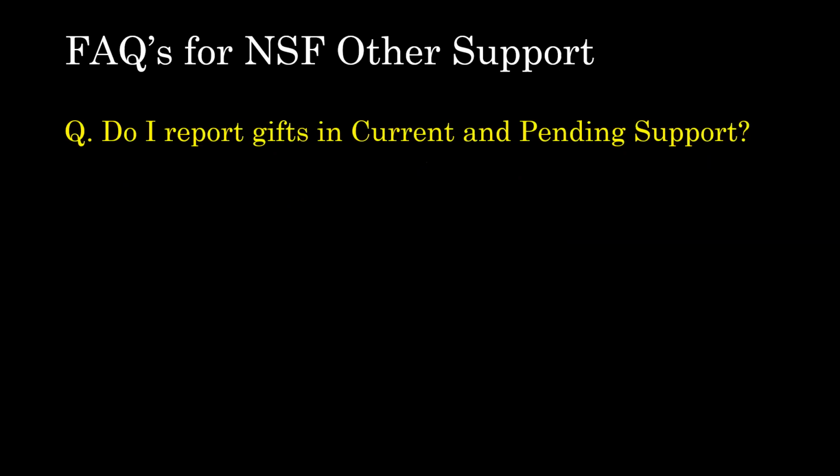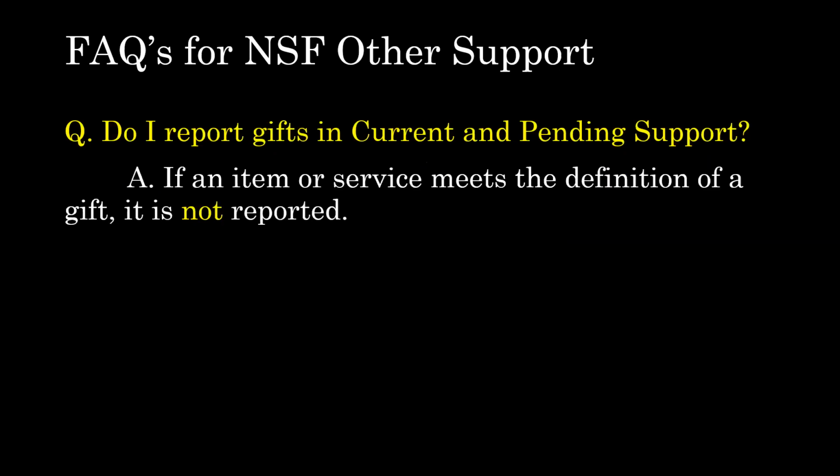Okay, this should be a pretty easy one. Do we report gifts in current and pending support? So if it meets the definition here at UCSD, then it would not be reported.